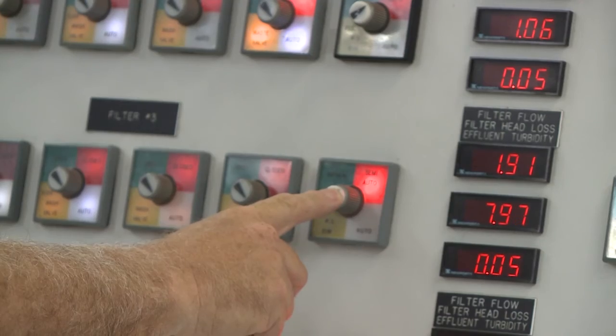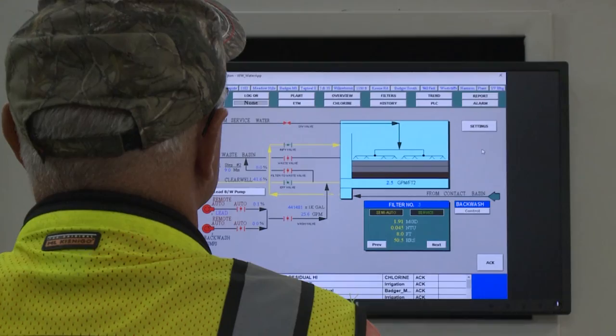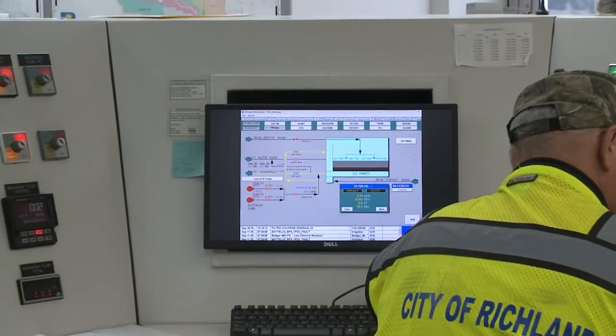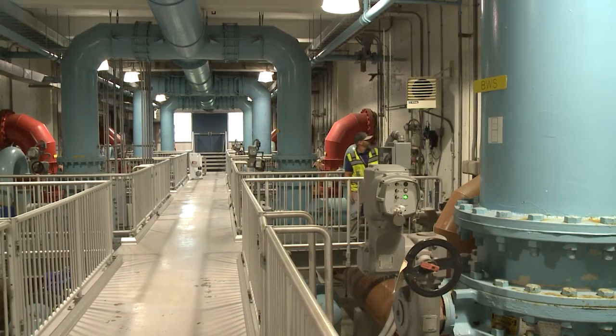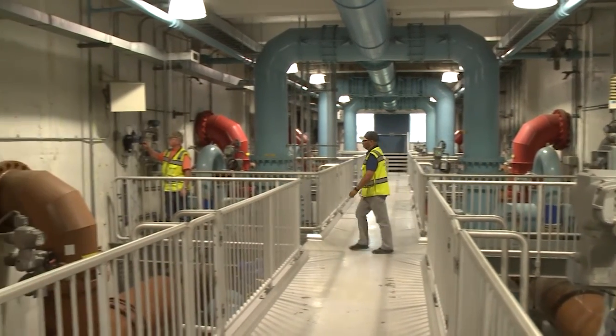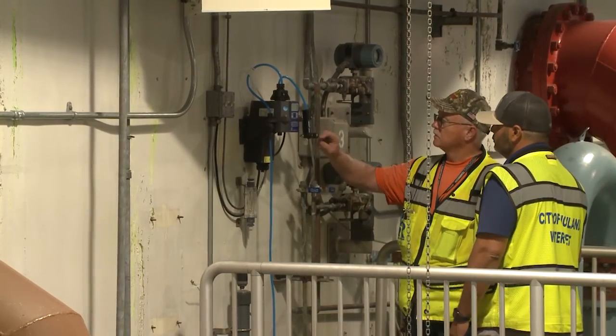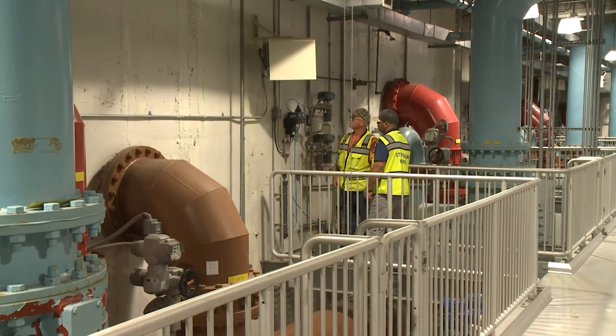So, and from those booster stations, that's where it creates the pressure zones. So if you live on the south side of town in upper elevation, we have to pump water above you so that water can come down and create pressure in your home. But we have to pump everything from here to create the pressure in your homes. So there's miles and miles of distribution system throughout the city.